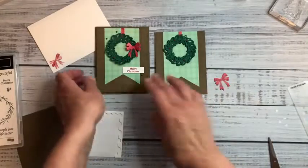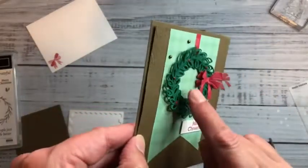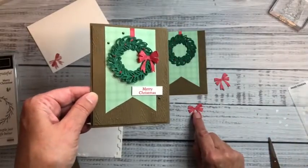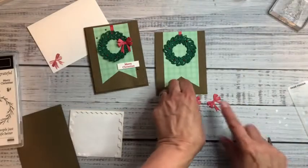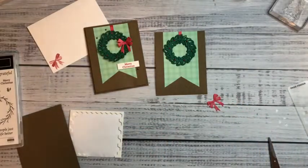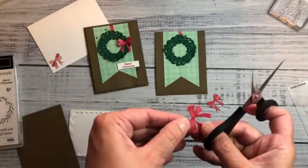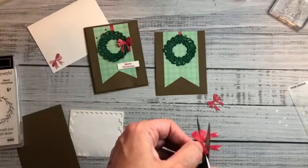So now, you want to see? See how I created a fluffy bow here? What I did is I cut 2 bows, and then I cut the ties off of one, and then adhered the one in the center of the other. So that is exactly what I'm going to do again, because I love how it turned out.